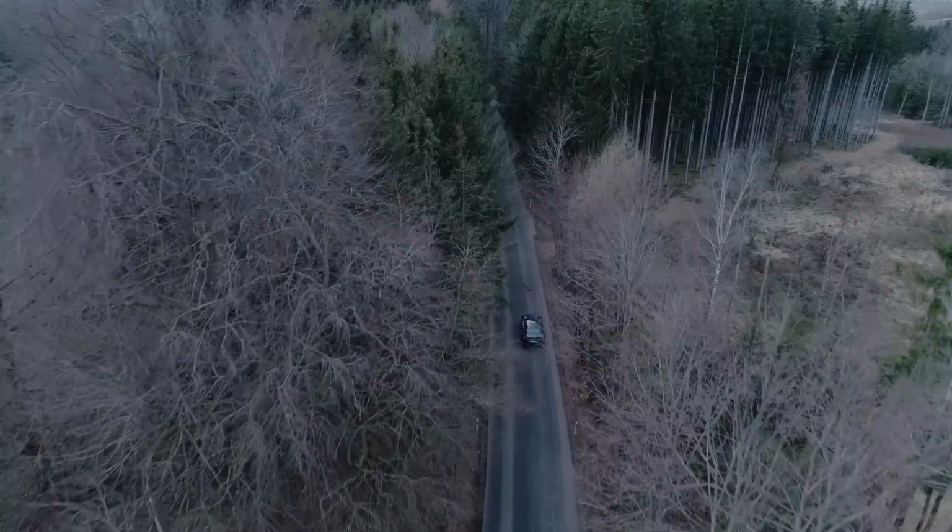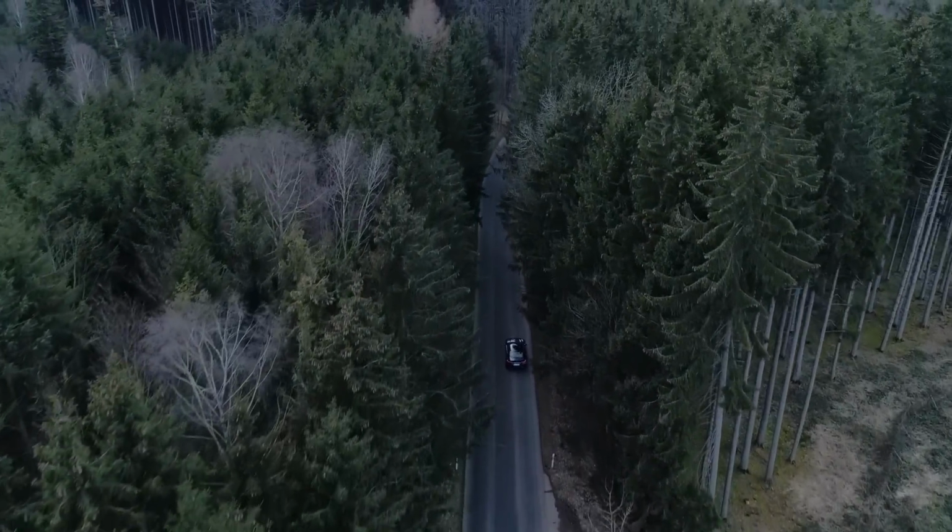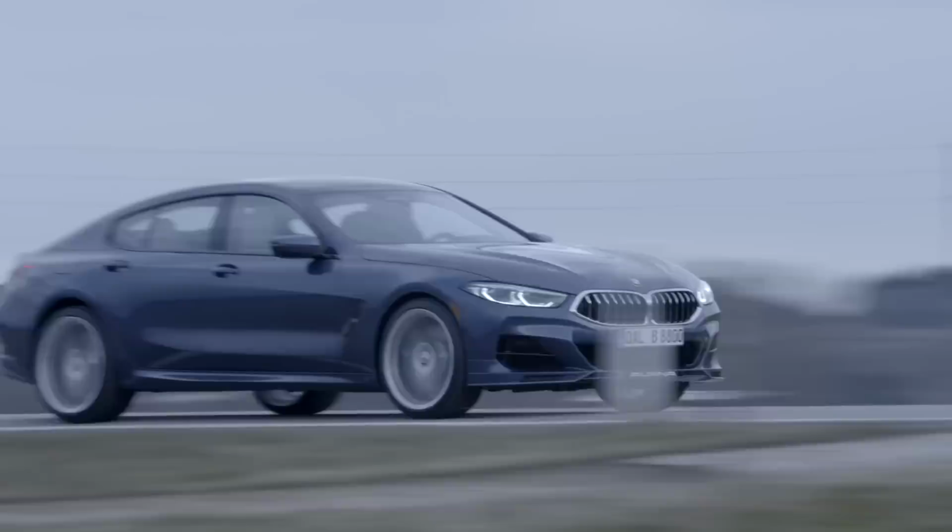Thousands upon thousands of kilometers are behind the development of the B8 on Europe's most demanding test tracks. From Pista di Nardo in Italy, which is the fastest oval racetrack in the world, all the way to icy Scandinavia. All this was done to make sure that the sports suspension system gives you that perfect Alpina feeling.